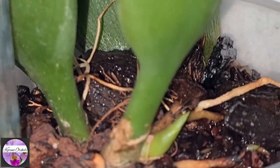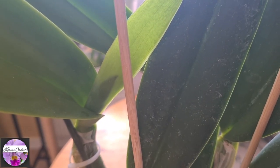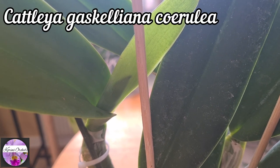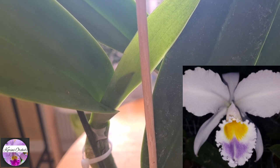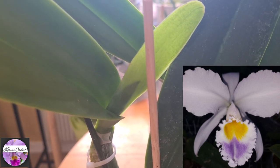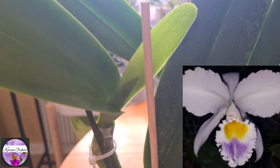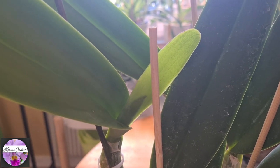Prostechea cochleata. And my newly purchased Cattleya gaskelliana coerulea is really, really filling up her sheath, one of them, at least. You can see the buds shining through, so they are progressing really, really fast. Nice! So, it will be sooner than I thought.